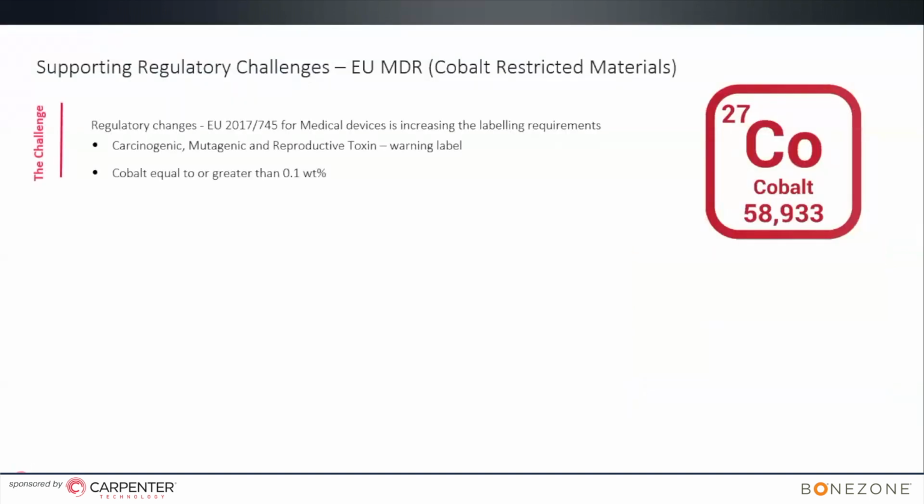The first section we'll talk about is our EU MDR cobalt restricted materials. Specific to the stainless steels, many of the stainless steels that we have provided and continue to provide to the medical market for instrumentation have a historical type analysis with cobalt contents greater than 0.1%. Many of you may be familiar with the EU MDR restrictions on their CMR labeling requirements for anything equal to or greater than 0.1% of cobalt.